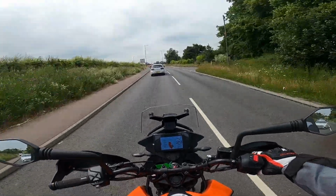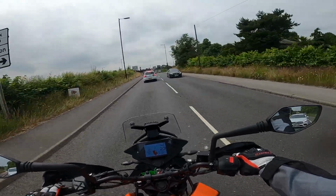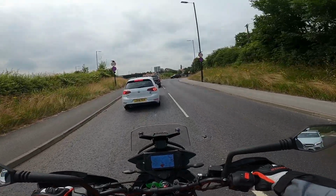The comfort is phenomenal, it's brilliant. Like I could ride all day on this. I've been on it a couple of hours now and I'm just chilling. I thought it was firm when I first got on it. That was my initial impression. It is firm, but it's not uncomfortable firm.